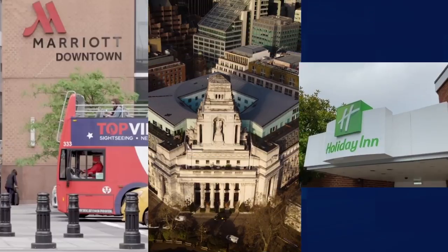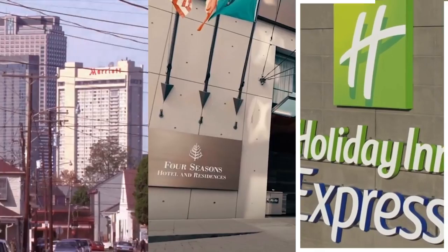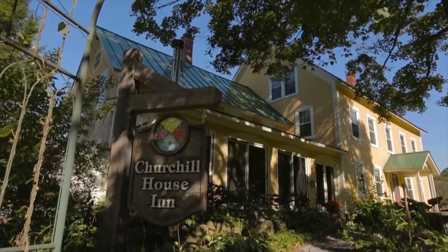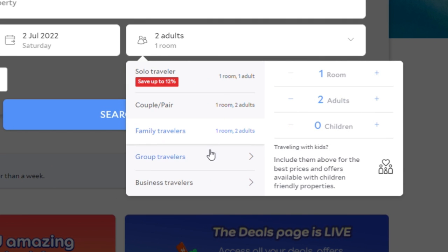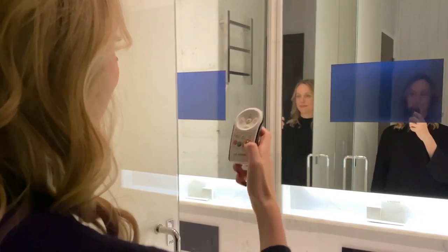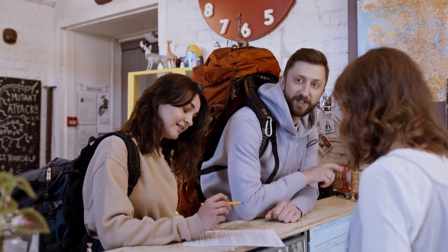The hotel of the future is here. Marriott, Four Seasons, Holiday Inn. A two-story bed and breakfast on the outskirts of the city. Short-term rentals of all types and sizes to be found. All of them have access to state-of-the-art technology that converts users into guests and guests into loyal customers.